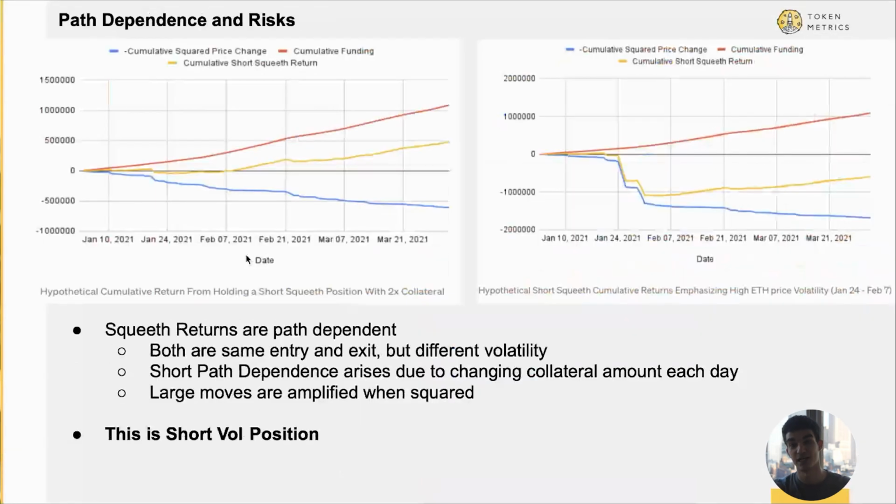All right, and an interesting aspect is something called path dependence, essentially showing that it really depends where you are today in terms of your cumulative return. Here, the two plots are a short Squeeth cumulative return scenario. Both of them have the same entry and same exit points. The only difference is that in this case, there wasn't a lot of volatility in terms of the price change of Ethereum. In that case, there were strong jumps in the price of Ethereum.